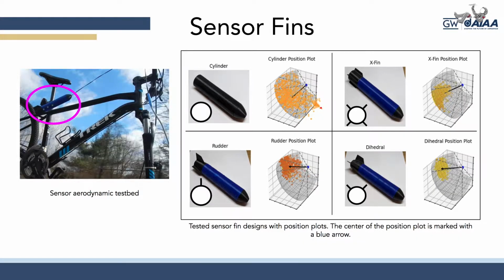A critical requirement of the sensor is that it remained aerodynamically stable during flight, otherwise the pilot could lose control of the aircraft. We used a car with a bicycle rack to test various sensor fin designs at high speeds, and an IMU to record sensor position during the test. Out of the 4 designs tested, the dihedral performed the best and was selected.